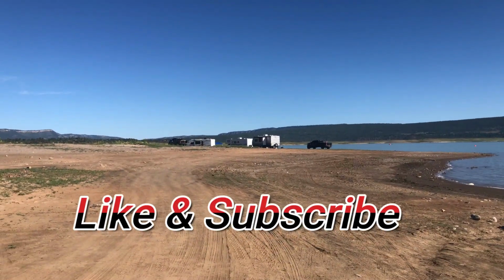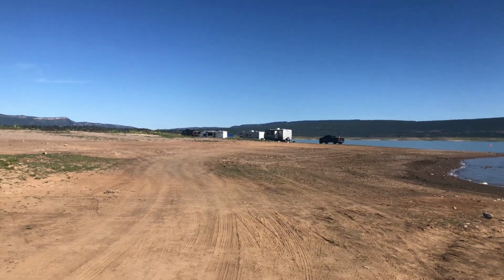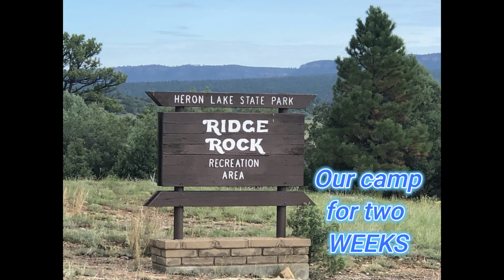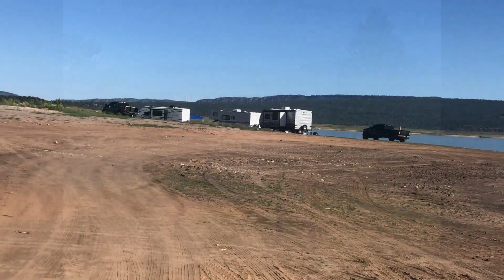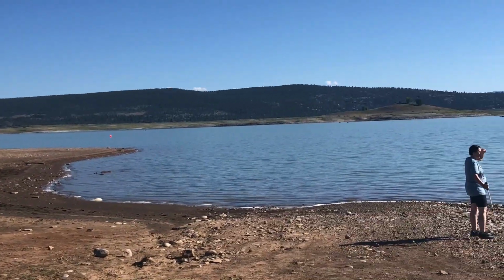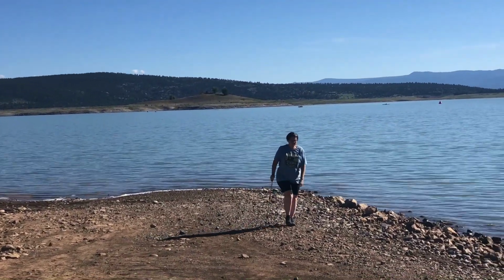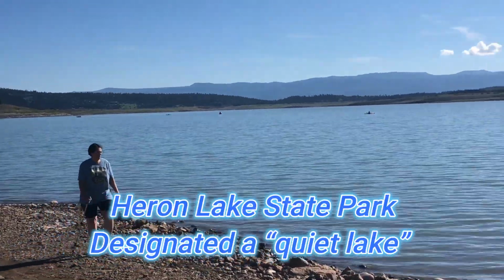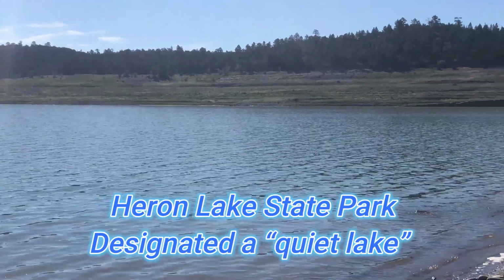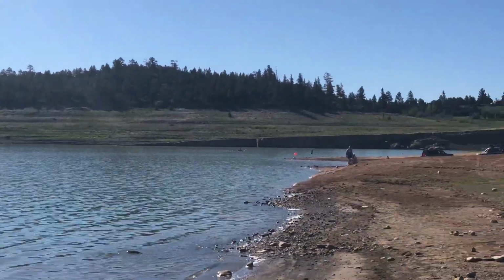Hey, listen, we're on our way to Navajo Lake, but we couldn't help but walk down to this lake one more time, especially since a slew of people showed up and camped right on the lake. Pretty cool. This is a quiet lake, so no motorized vehicles, only sailboats and kayaks and paddle boards. It was a really neat place to stay. We thoroughly enjoyed it. Now we're on to our next adventure.